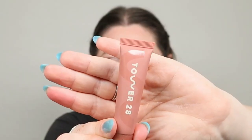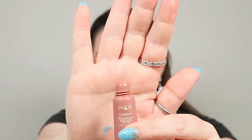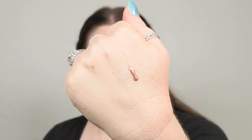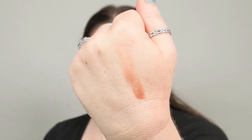I just don't know how I feel about it tasting like shit. Another new release, this one's another flavored guy. It's the Lip Softy Tinted Lip Treatment from Tower 28 in Dolce de Leche. This tastes just like a little dessert. It's tinted slightly and I do like that. It's very slippy and very comfortable, very nourishing on the lips.